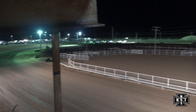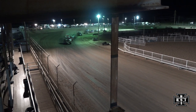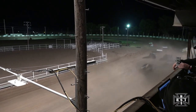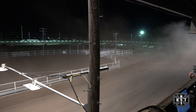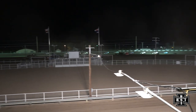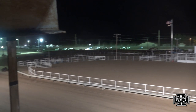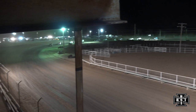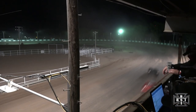Clough sets the pace. He'll work the higher groove of the racetrack. Back underway for your modifieds. Top five cars stay the same: Clough, Hansen, Spiker, Gustus, and Alvarado. Clough continuing to hold on out front, continue to lead here in the IMCA modified feature.